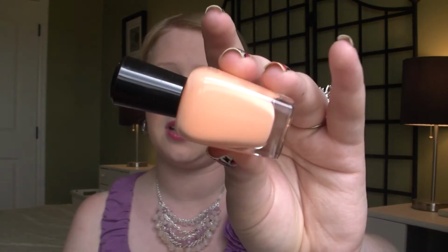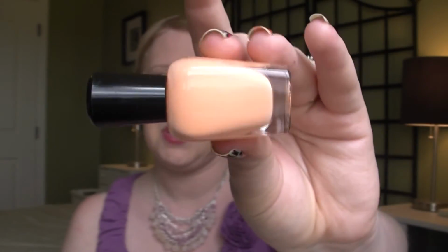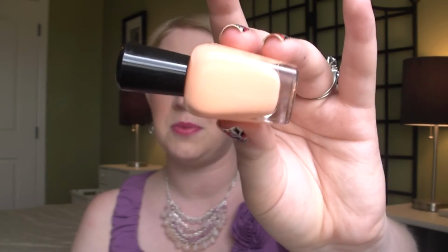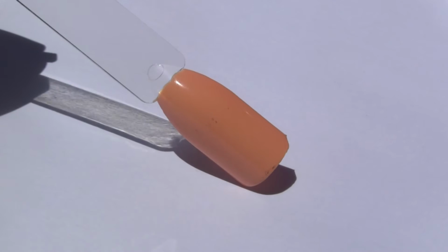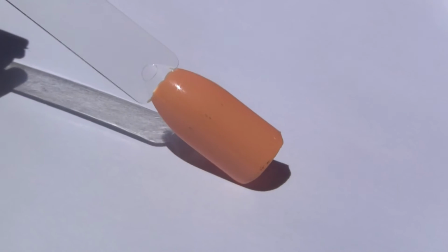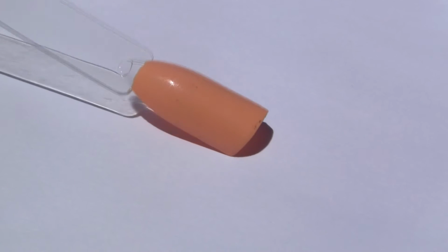I have a few Zoyas also. This first one is called Coal. This is from their spring collection this year. It's just a nice light orangey, peachy cream. Nice formula, pretty color. I think this is a perfect spring and Eastery kind of color. And Zoya just has good formulas all around, and this is no exception.